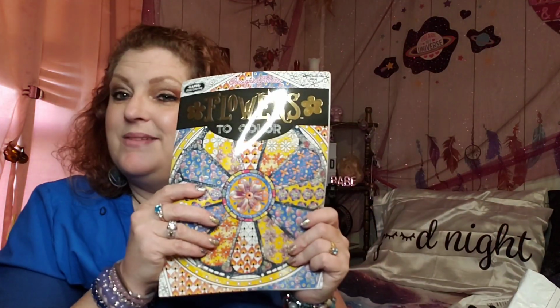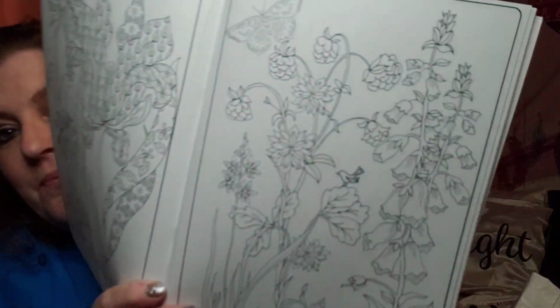And then she sent me this one that says flowers. Oh, yeah. Oh, look at this. Hold on. Beautiful. Oh, I'm just like, you could... This right here with like all different colored flowers. Oh my gosh. Greenery mixed in. So pretty. That would be so gorgeous.